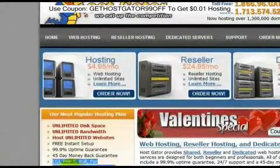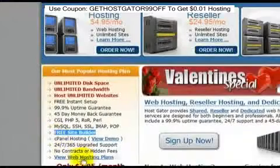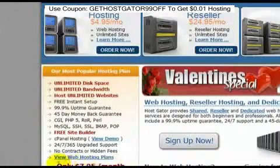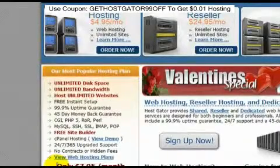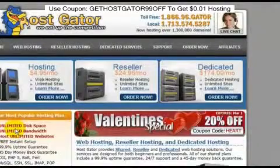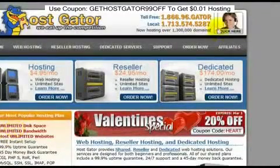IMAP, POP3 email, free site builder, cPanel hosting, which I'll show you in a second. And you can actually pay by the month, which is great. Instead of paying for an entire year all at once, which is what I had to do with my old provider, I actually pay just $10 a month, and it's just recurring, which is a lot better because if you have to jump ship for whatever reason, you're not going to lose money, you're not going to pay for what you didn't use, so that's always nice.